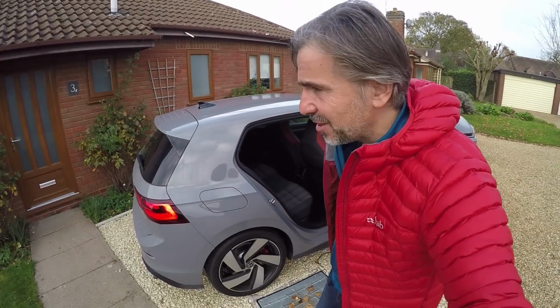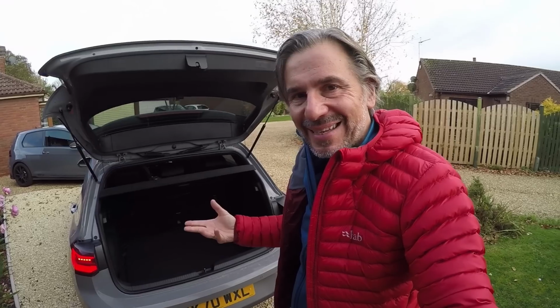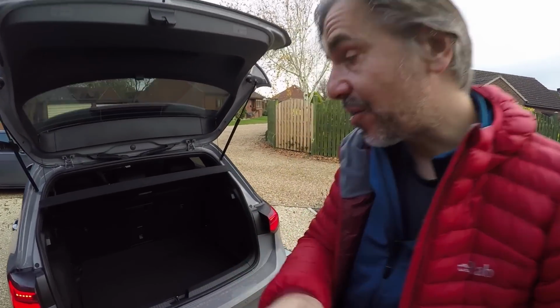Let's have a look in the boot. Now the bad news is you have to pay extra for a space saver spare wheel. It's about £100. So in this car we've probably got tyre foam. It's a tricky one really because it does add weight to the car, which you're going to carry around all the time, but if you have a puncture you would regret not having it.